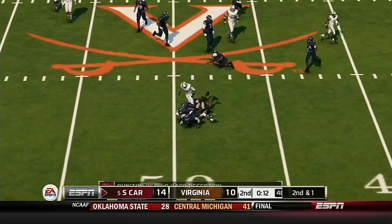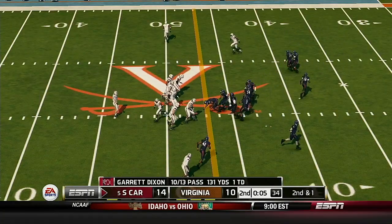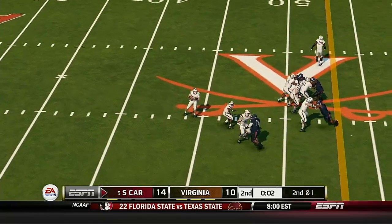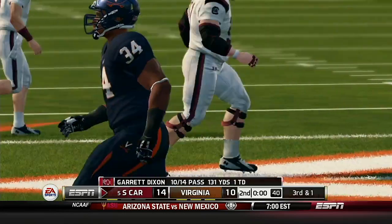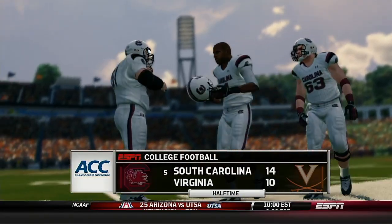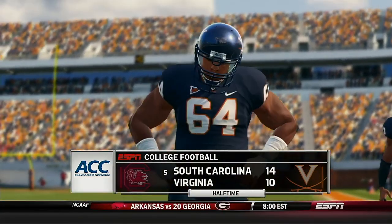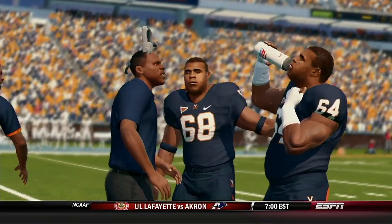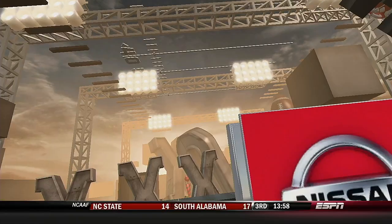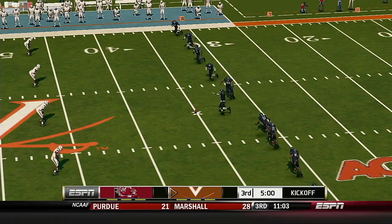Watch out here. And he's tackled right around the 48-yard line. Jones makes the tackle at the 48-yard line. That brings up second and one. Strike to his receiver, no good. We've still got a half of football remaining. South Carolina's up by four. Great first half. Hopefully the second half's as good.